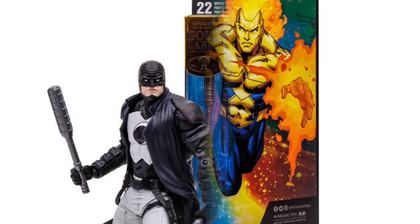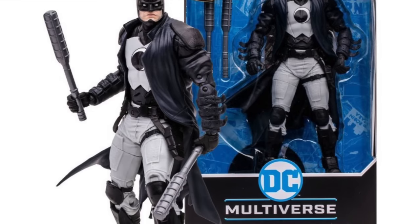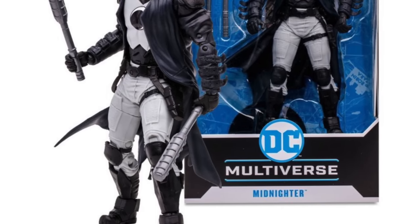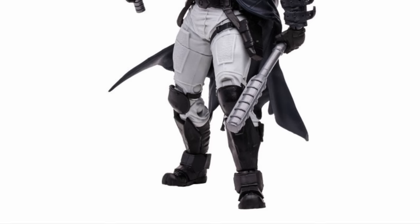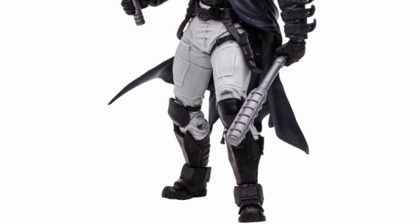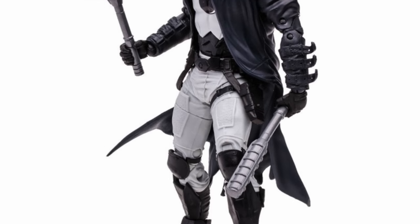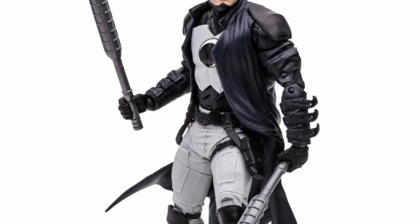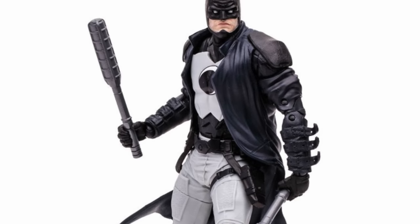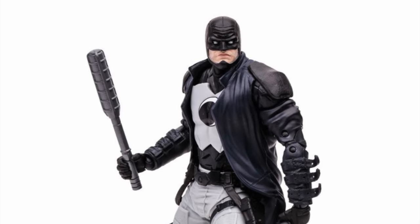Next up, new figure, Target Gold Label exclusive. Pre-order is available as well. We have from the Wildstorm universe, Midnighter, which, hey, that's not a bad choice. That's actually an interesting choice. A lot more like, Waverider or Midnighter? Midnighter, I'm going to go more with that. It kind of fits a little bit better. He looks cool. He's Batman in the Wildstorm universe, kind of, before they converged.